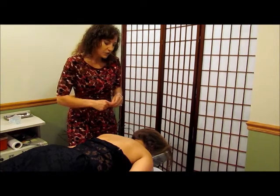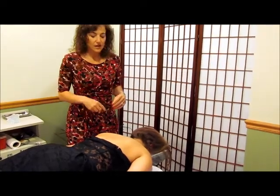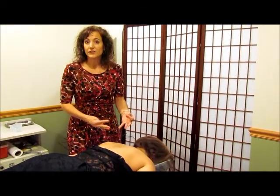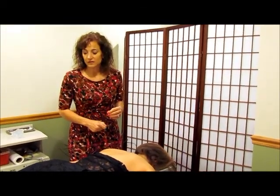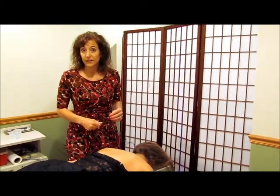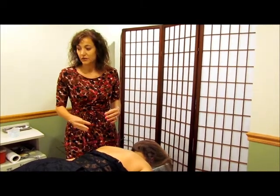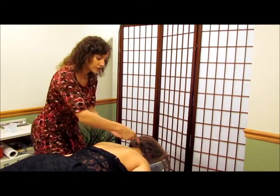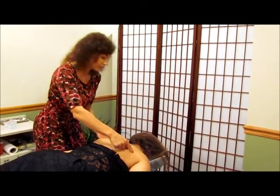So again, we typically select points, when we're dealing with pain-related conditions, on and around where the main complaint is. Now again, there are certain points that are thought to stimulate overall energy flow in the body and perhaps tie in with other areas as well. But today we're just going to do a demonstration of some common neck and shoulder pain.